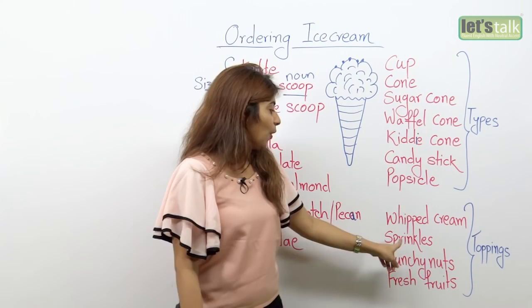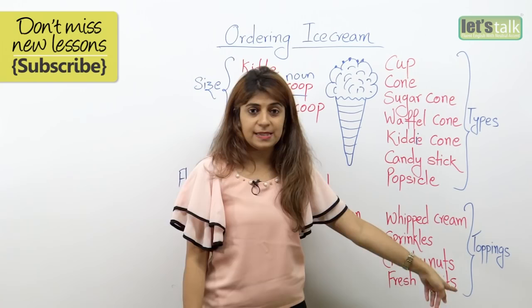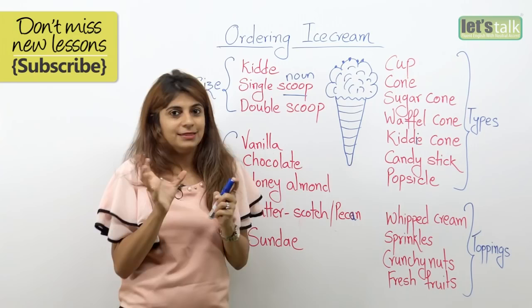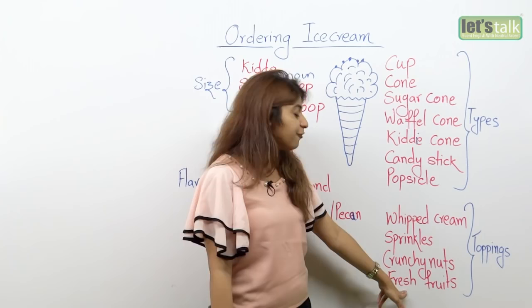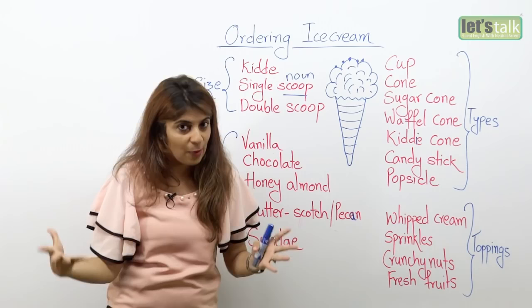Or you have sprinkles, so here you have chocolate sprinkles, or you have these colorful rainbow sprinkles, especially loved by the kids. And you have crunchy nuts, you have almonds, okay? You have Oreos. These days, a very common topping is the Oreos. So delicious, okay? I'm craving an ice cream now. And then you have fresh fruits, you know, the fresh cut fruits. There are mangoes, and then you have a pear, apples. So people like to top their ice cream with fresh cut fruits as well.